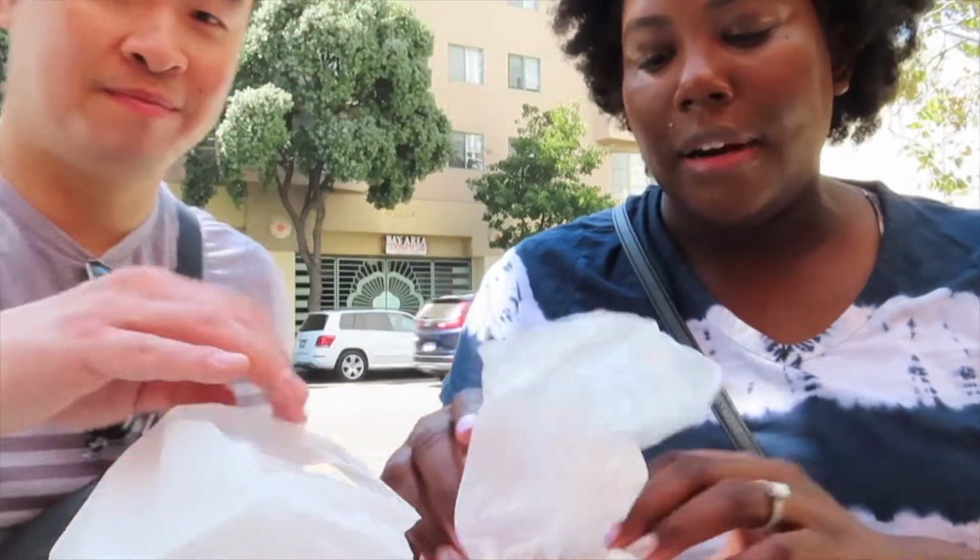It's about a mile away, so I would say 20 minutes walking, right? And then the food's going to be cold by then. Yeah, and that's no bueno. I want to try the food when it's piping hot, so we're just going to eat here.